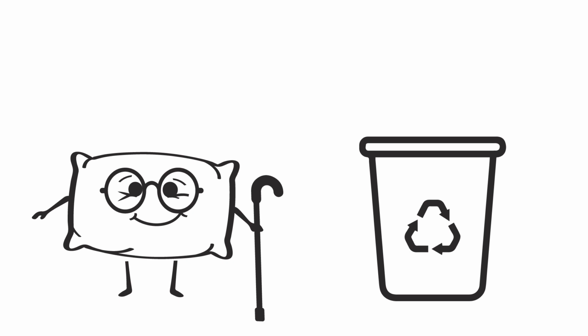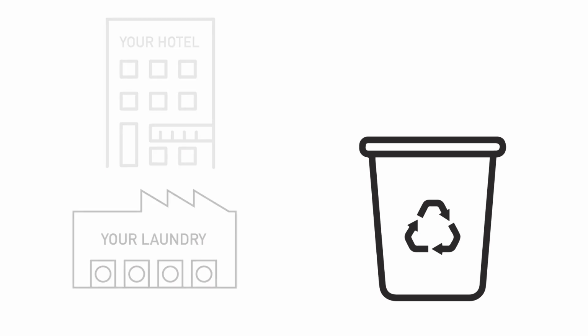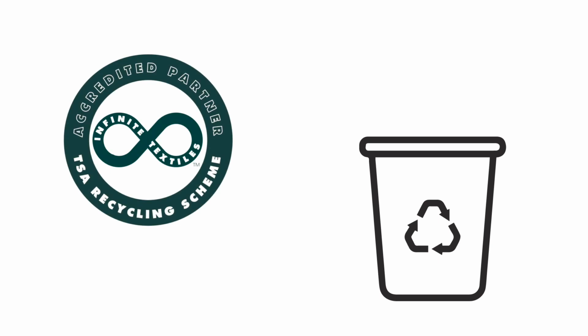Though this is not the end of Pasha, they have been designed to be recycled. And your hotel and your laundry are trying to make sure all hospitality linen can be made back into yarn as part of the Infinite Textiles recycling scheme. Pasha's journey never really ends.